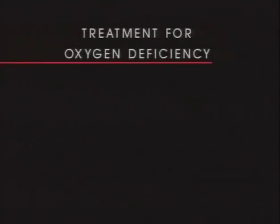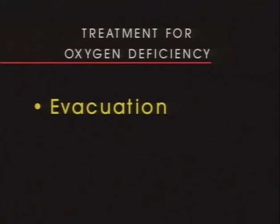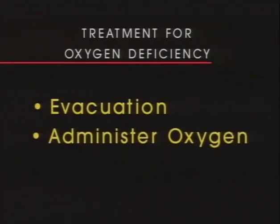The treatment for oxygen deficiency is immediate evacuation to an area where there is sufficient oxygen. In the case of severe oxygen deficiency or loss of consciousness, it may be necessary for a qualified person to administer oxygen.